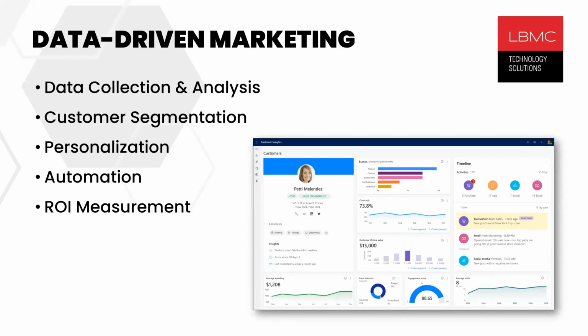It's really about taking the guesswork out of marketing, right? You have all of your decisions on how you market, what you say, who you're saying it to. We take that guesswork out, right? So that's what this is really about. It focuses on 5 key things. Number 1, the data collection. We've got to have the data.